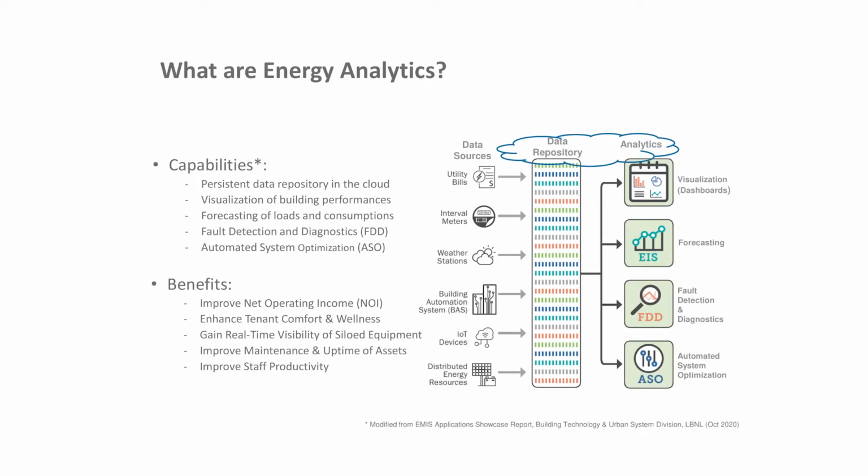So now, we use RTEM to describe a system of hardware, software, and cloud computing that continuously streams data, we call it real time, into a persistent repository in the cloud. So it's not like a typical control system historian that sits on the chief engineer's desk or under his desk. Analytic algorithms then process and extract actionable insights from the building data. All parts of the data extraction are included in our definition and therefore are eligible to receive our incentive.